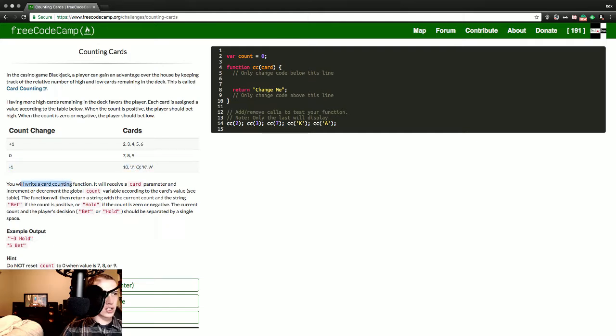You'll write a card function. It will receive a card parameter and increment or decrement the global count variable according to the card's value. See the table. The function will then return the string with the current count and the string bet if the count is positive or hold if the count is 0 or negative. The current count and the player's decision, bet or hold, should be separated by a single space. Example output: -3 hold, 5 bet. Hint: do not reset count to 0 when the value is 7, 8, or 9.